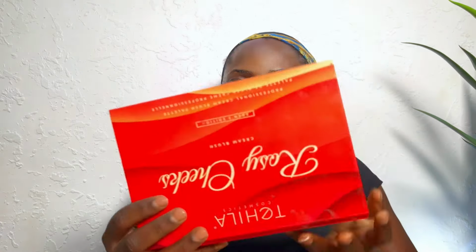I'll just use this Teyida palette. Then I'll be using this shade out of the palette. The name has rubbed off. It's the darkest. No, the deep red burgundy shade in the palette. And I'm using, what's the name of this brush? Cindy's creation.